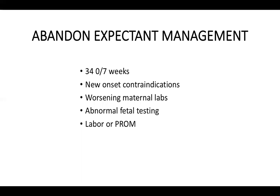If I'm at 32 weeks and my creatinine's rising to 1.2, I'm going to bail, whereas at 24 weeks, if they've got some worsening and don't have underlying disease, I might wait until it bumps again to like 1.4. And then, like I said, the abnormal fetal testing, have a low threshold for this, because you always have to worry about an abruption. Next slide.